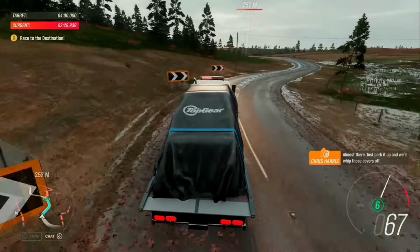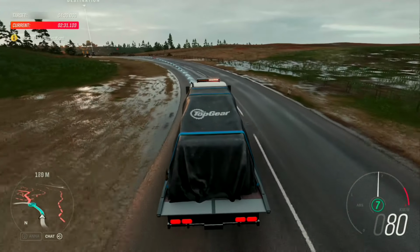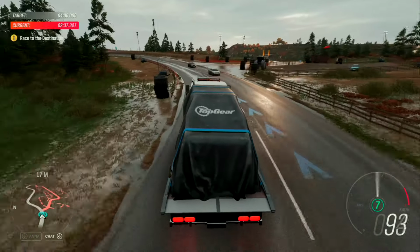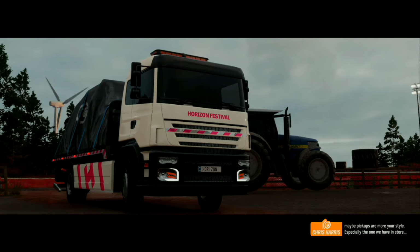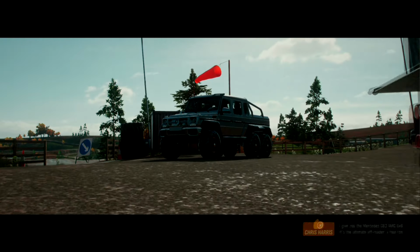Almost there. Just park it up and we'll whip those covers off. So I don't know what else. Oh, that bloody Mercedes from Top Gear. That had 6 wheels. Good job, Big Rig Stig. Abu Dhabi or something. Suits you. Although, come to think of it, Dubai. Maybe pick up some more of your style, something like the one we have in store. Turn around. That could be the thing. Maybe.